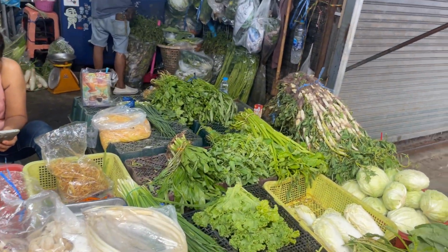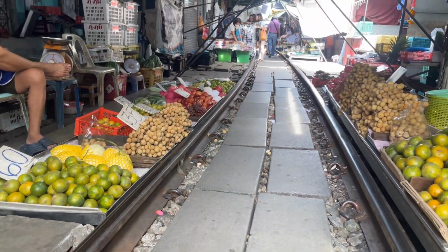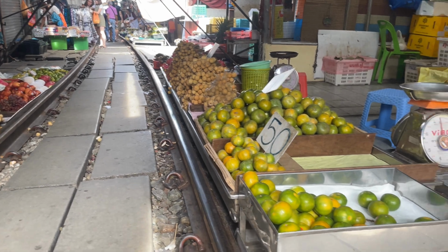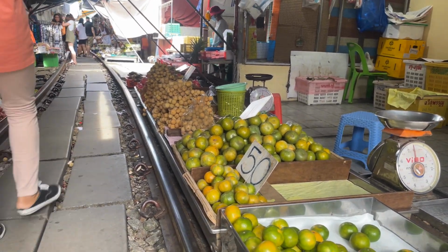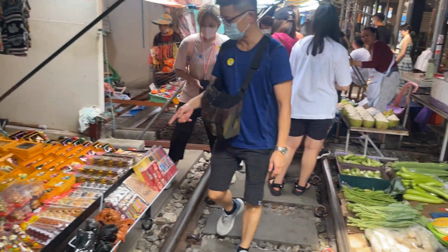This is a touristy market, but it's also here for the Thais. And this is a nice look here. So you can see all the fruit, all the limes, all the longan, just right here on the railroad track. And the market just keeps on stretching this way through. All right, so that's going to finish up our video over here at this Maeklong Railway Market.